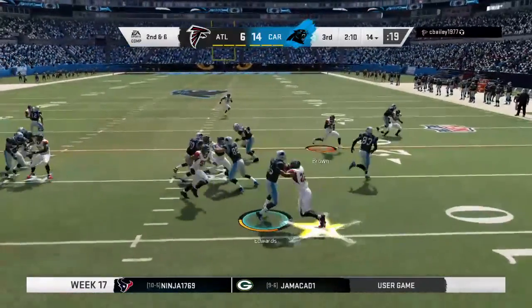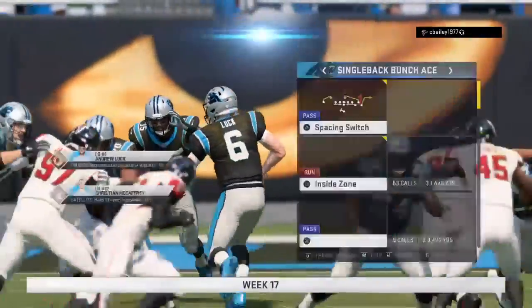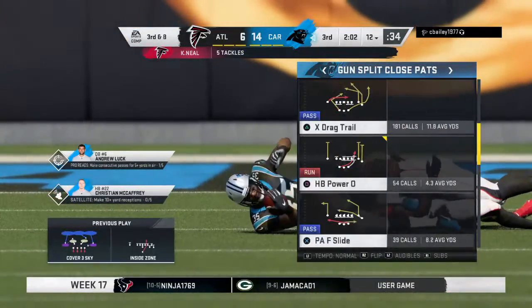On 2nd down, it's Edwards. And he is met quickly in the backfield. Down he goes, folded like a lawn chair. It's a loss of 2, now 3rd down.